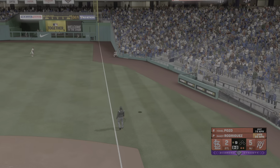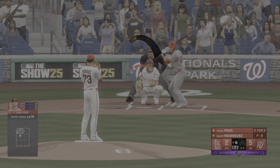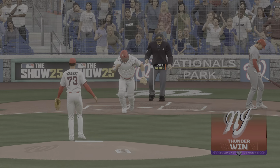That's foul off to the right side. Keeps the AB going. You could see he was trying to stay back long enough to handle the off-speed pitch, but just a little tardy on the fastball. Got him, and that's the ball game.